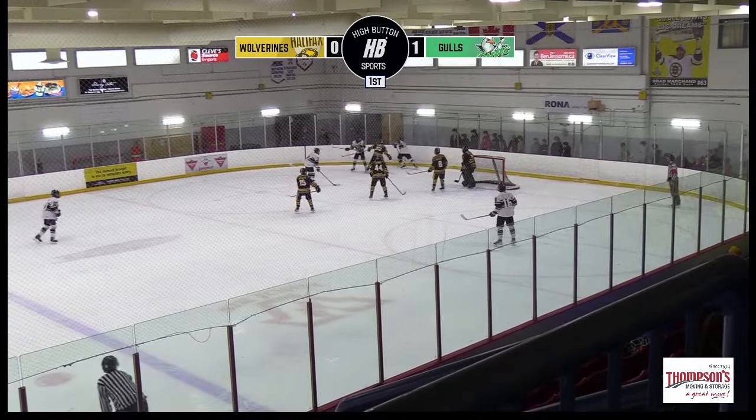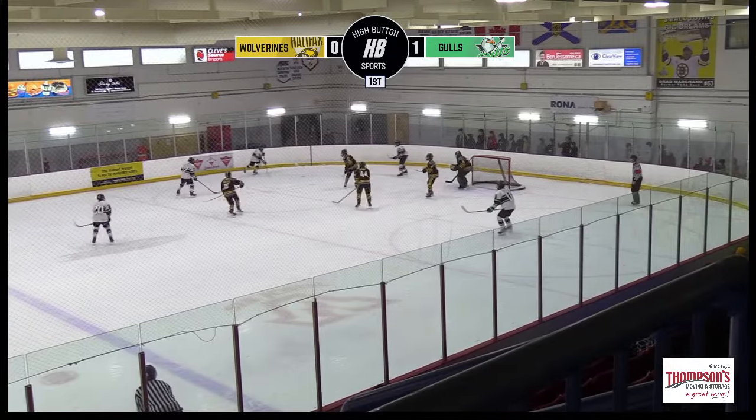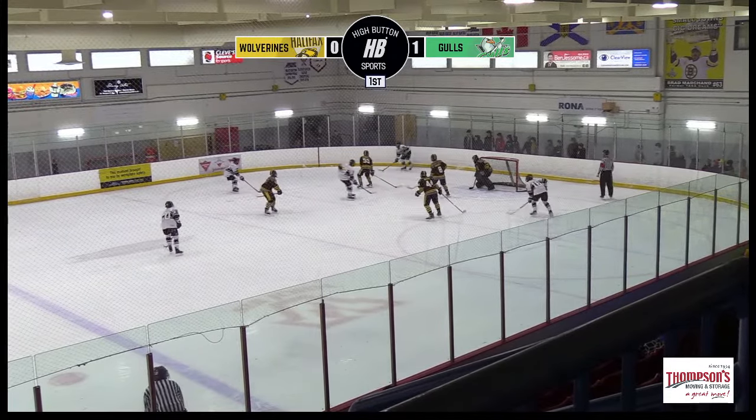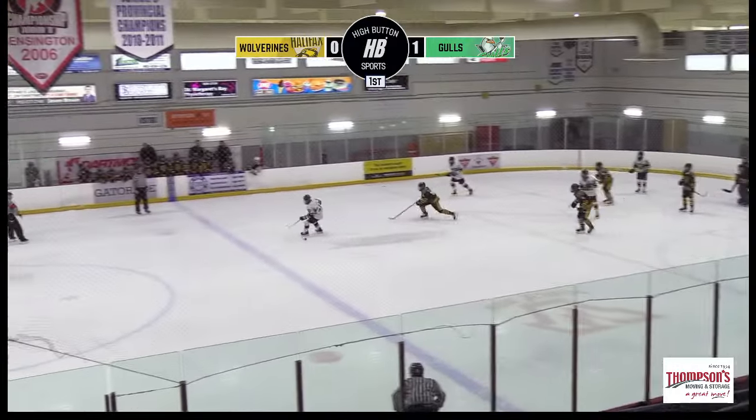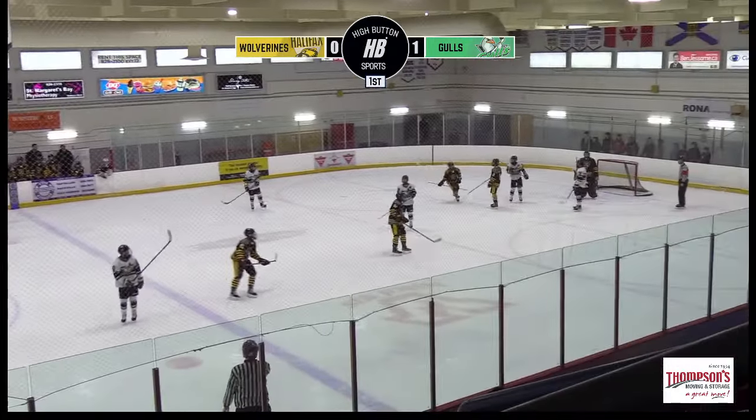Maybe one last chance for the Gulls here if they can grab this one and make a play with it as we're down to 8. Sends it to the side of the net, now behind the goal line. Works it back out in front with 3 seconds. Fires a shot on. That one's off a body. Bounces back up to the point. Kept in. But that will do it for the first period.